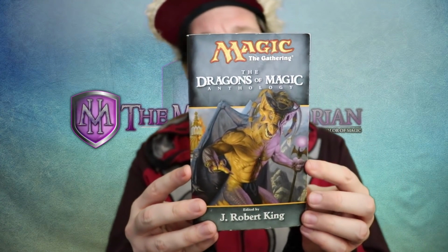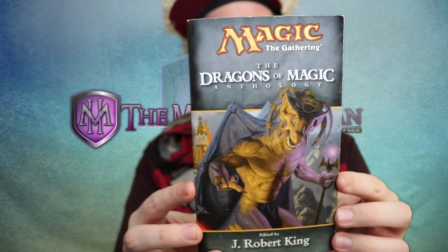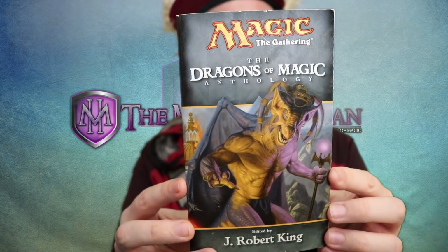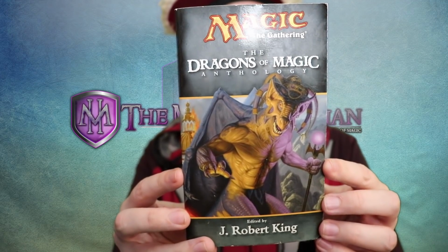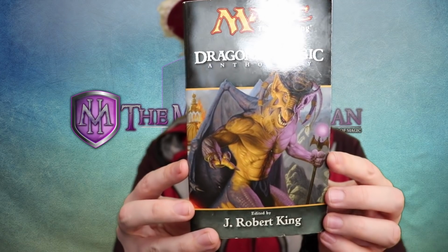Then we've got the Dragons of Magic. This is an anthology. What beasts rule our dreams? Ancient primevals enslaved our ancestors, and modern dragon engines enslave us. Plains dragons defend humans, and undead dragons destroy them. And all dragons hold mysteries deep within. Uncover the secrets of the dragons of Dominaria. All about dragons! That's nothing to sneeze at.